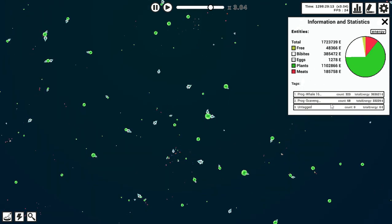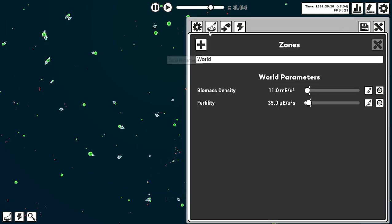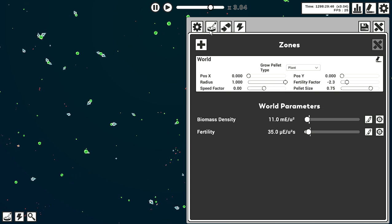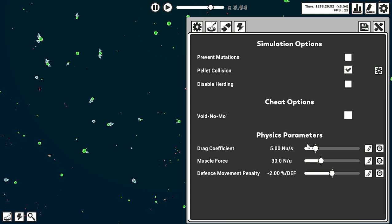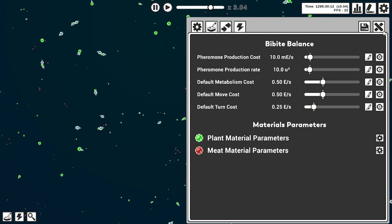326. I wonder what the diameter is of our world. Radius, that's 100%. That doesn't tell me anything. Nope, I don't think I'm going to find what I'm looking for in here.